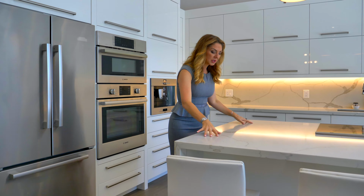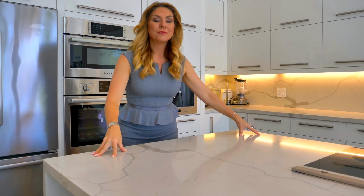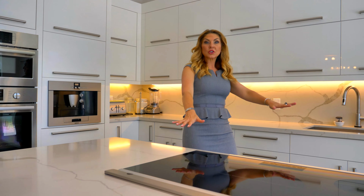So we have this absolutely yummy porcelain top. I'm sorry, this is marble. I am so fired. We have this absolutely gorgeous marble top Carrera. Here we have Bosch appliances, in-wall coffee, and this cooktop so you could actually prepare some food and entertain.